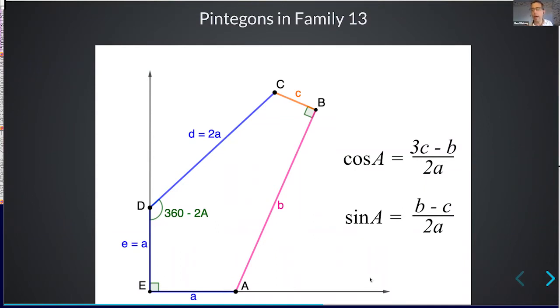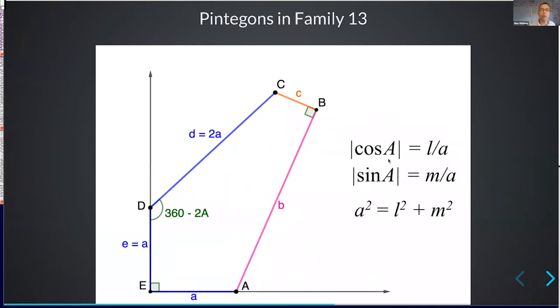And you can show that it only happens when the absolute value of cosine A and the absolute value of sine A are these fractions where A, L, and M are what's called a Pythagorean triple. So they're integers that satisfy the side relation of a right triangle. So the square of the hypotenuse is the sum of the squares of the sides. And if you think about a right triangle, you know that the cosine and the sine are going to be these fractions L over A and M over A. So if this is a Pythagorean triple, so an integer solution to this equation, you get an angle with rational sine and cosine. And the interesting fact that's been known for, I think, hundreds of years, is that that's the only way you can get a rational sine and cosine. So we now know that to get a pentagon, we've got to have a Pythagorean triple.